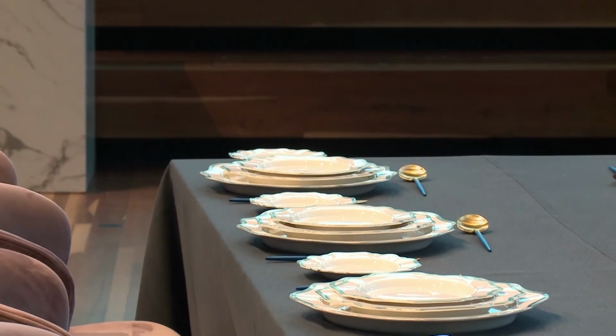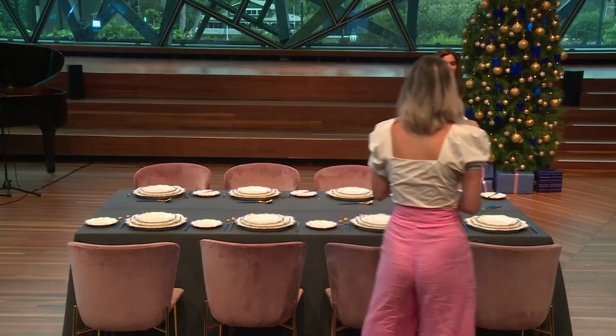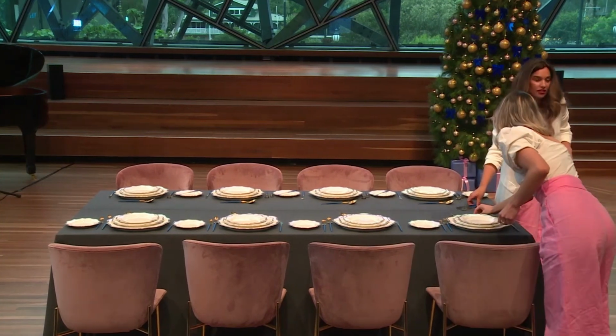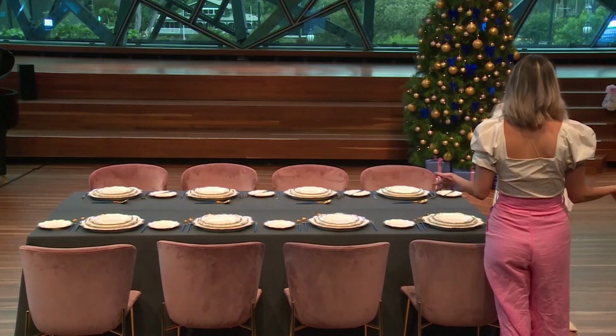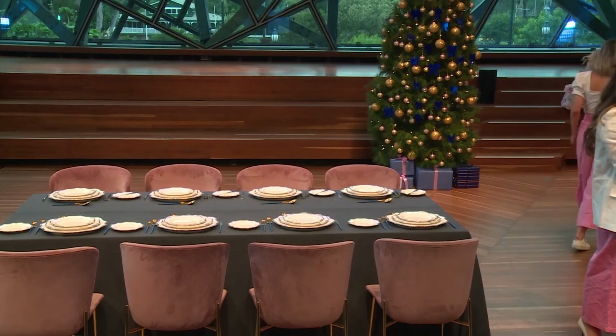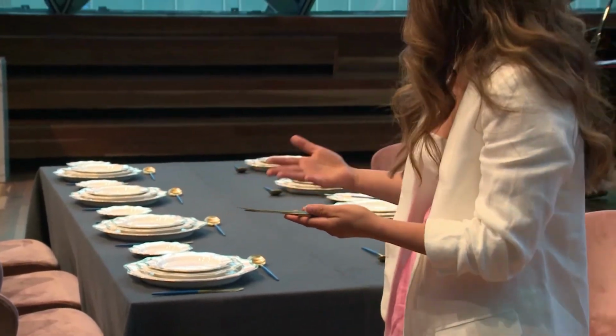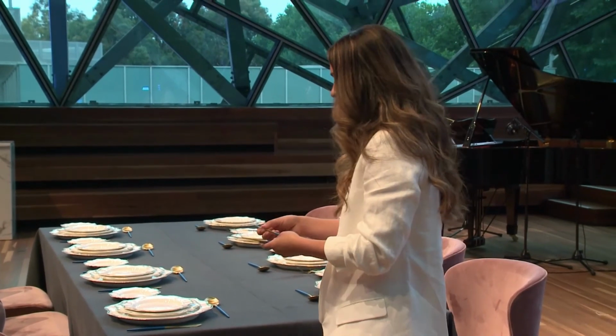So what do you guys think of our cutlery? Do you love it? Please send in, let us know what you think, because there's so many other options too. There was pink ones, weren't there? Not a lot of people use blue and gold, so definitely have a look and try and inject some different colours into your style.